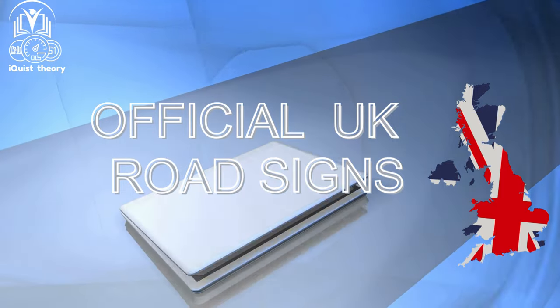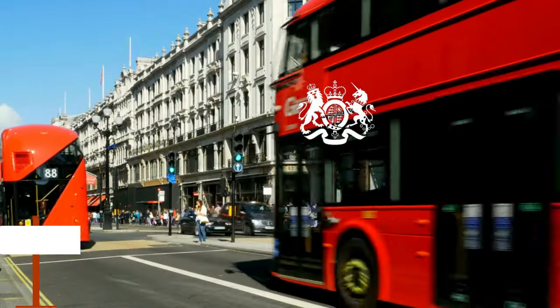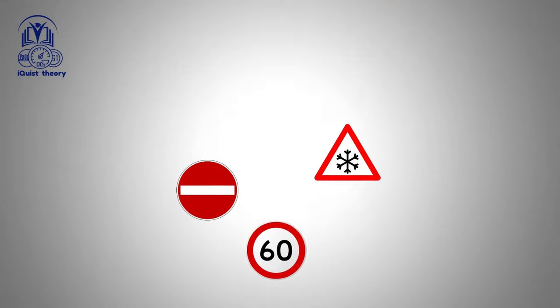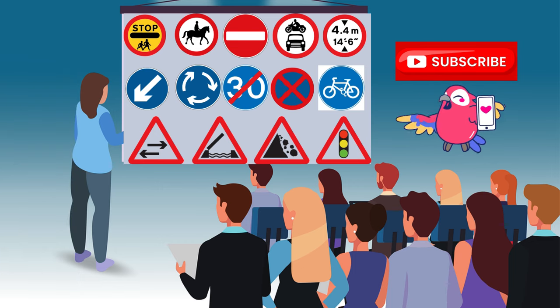Welcome to the first episode of our official United Kingdom road signs series. Our goal is to simplify the learning of all road signs and make them easy to understand. Join us as we reveal the complex structure of UK road signs, making the learning experience both simple and enjoyable.